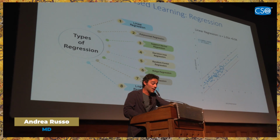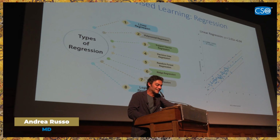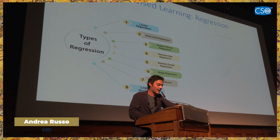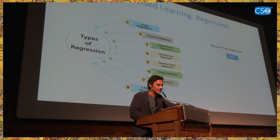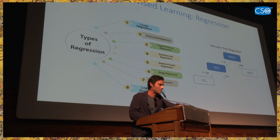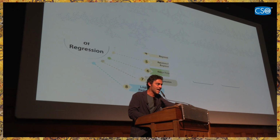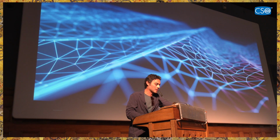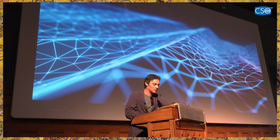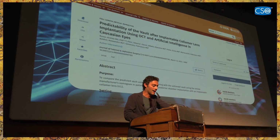So briefly, what does artificial intelligence do? Instead of representing a line best fitting our data or representing a curve like in a polynomial regression, it creates trees for decision, and these are randomly created by the computer, and the computer creates thousands of those trees and then averages them all together in a multi-dimensional meshwork, which is actually difficult to imagine for the human brain. So we can statistically predict what is going to happen.